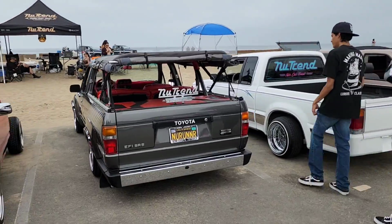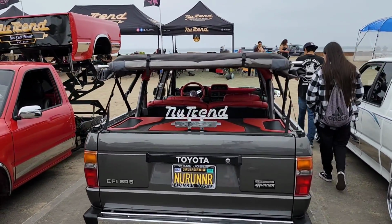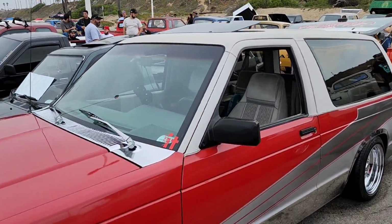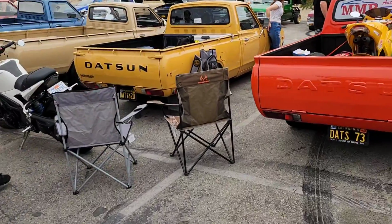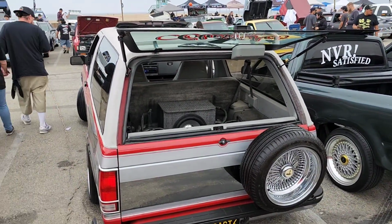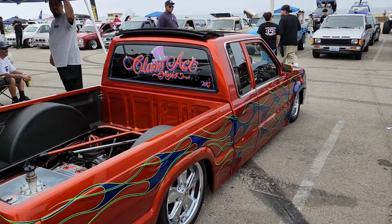Got some more rides over here from New Trend. Now, I have always loved this Blazer. This was a part of Class Act, or maybe it still is, but I think the guy that originally owned it sold it. Maybe he sold it to someone else in the club, but got another mini truck here from Class Act.